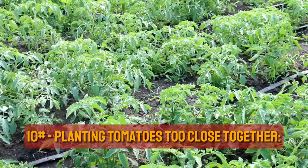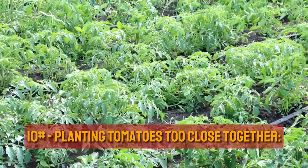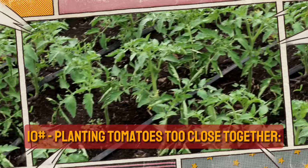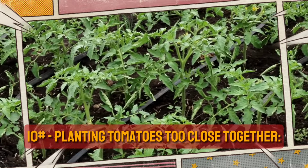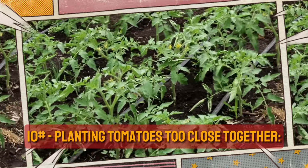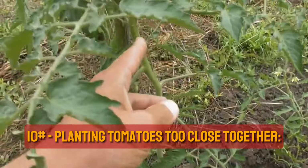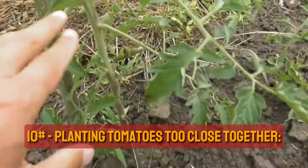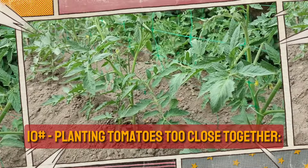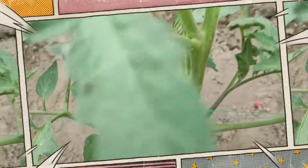10. Planting tomatoes too close together. Planting tomatoes too close together reduces airflow and increases the risk of disease. A humid environment is suitable for fungal and bacterial growth. In general, space determinate tomato plants about 18 inches to 2 feet apart, leaving each row 4 feet apart. Plant indeterminate tomatoes 2 to 3 feet apart, with rows 5 to 6 feet apart. By avoiding these common mistakes, you'll be on your way to growing robust, fruitful tomato plants.